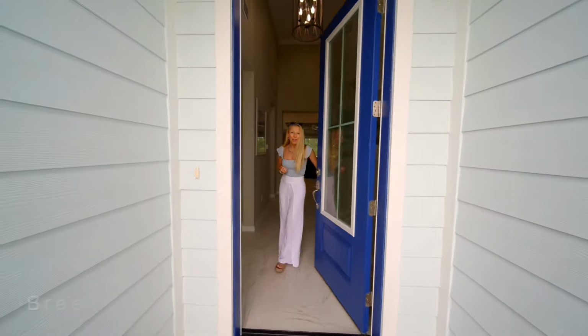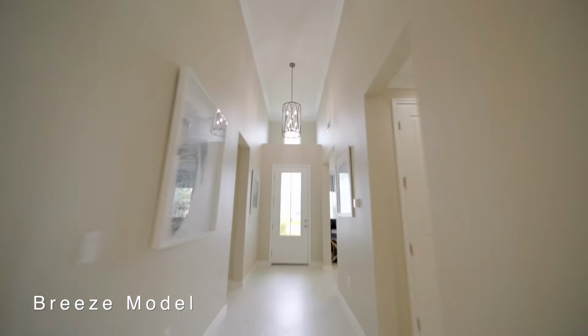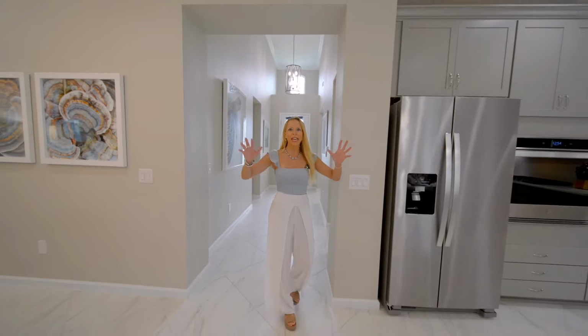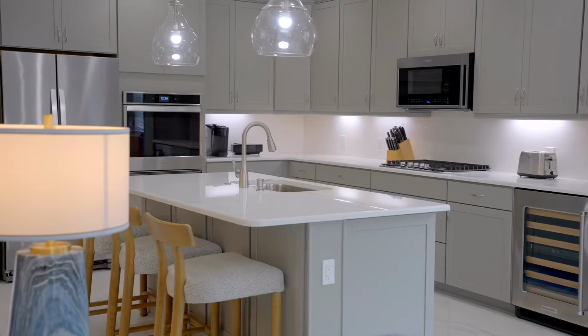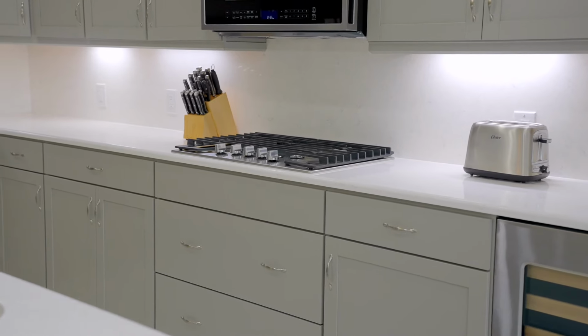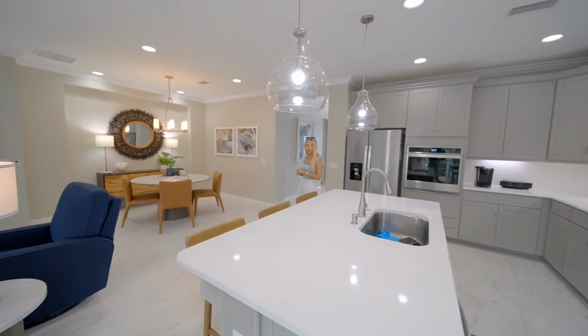Welcome in. I'm glad you're here. I can't wait to show you this beauty. This beautiful foyer leads right into this expansive open living space. You've got high-end finishes with your quartz and your appliances. This home is gas ready, so if you're a gas lover, you've got it, with a nice wine chiller.